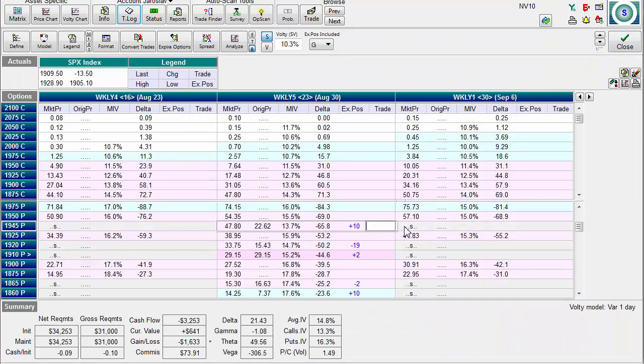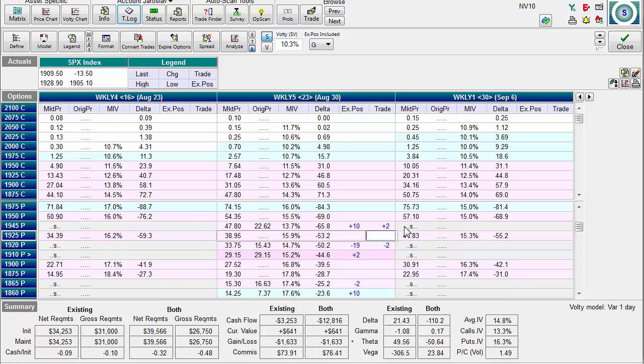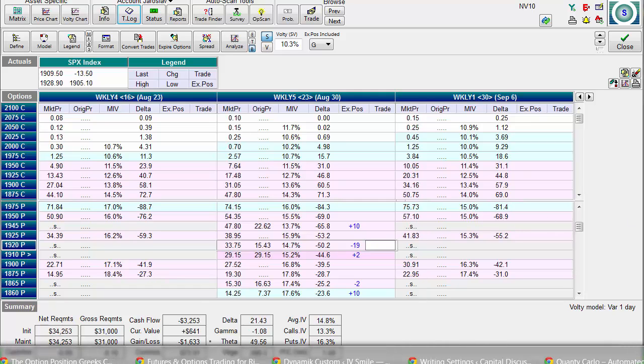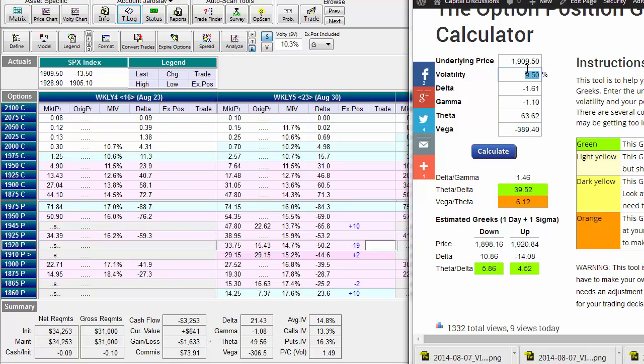Not quite what I wanted. I wanted to actually be here, which would have been -9 delta versus +21. So unfortunately, the market's closed for the SPX, so I can't make any adjustments. If I load up the Greeks calculator, let's see what that looks like. 1909.50, and the volatility 15.2. And we're at 2143 minus 108, 49 minus 0650.